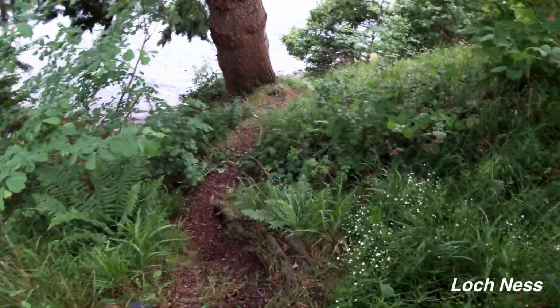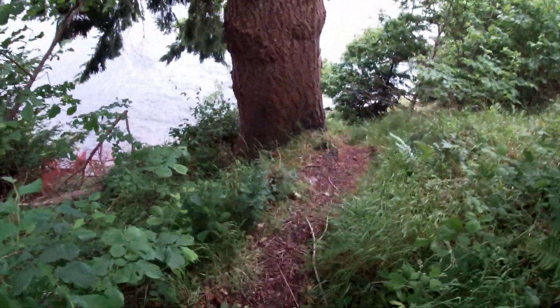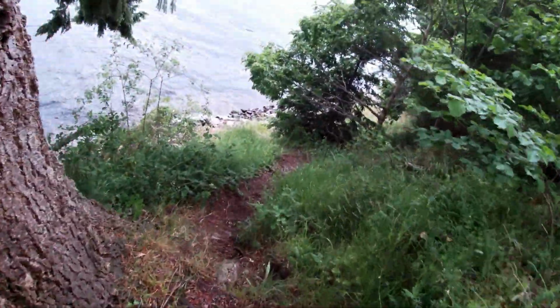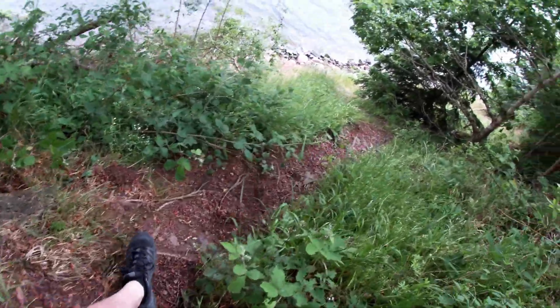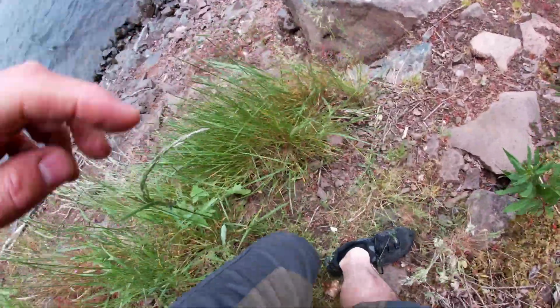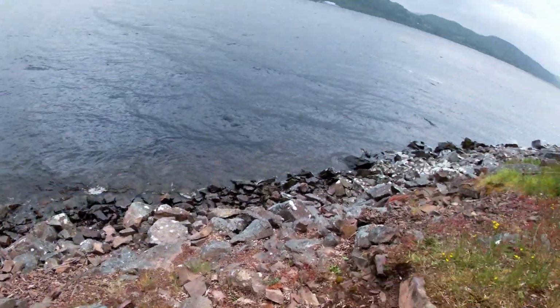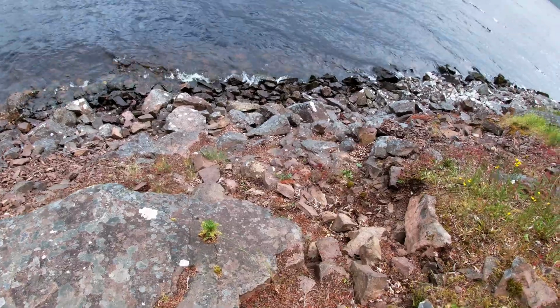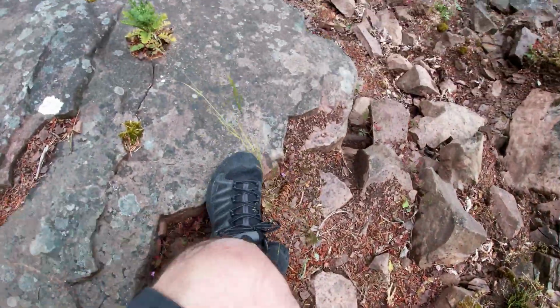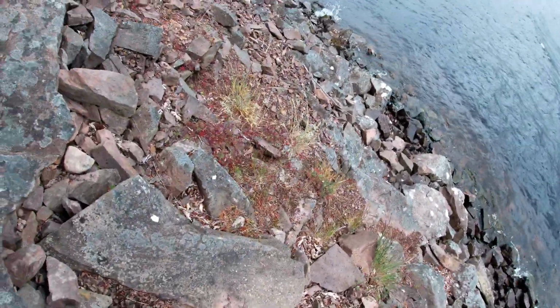Right, so I finally made it. Loch Ness, it was a bit of a drive. There's a little path down here from this lay-by, but it's really tricky to get by. Wow. Oh, made it. Look at this. It's a really steep path down, but you shouldn't really go down here, to be fair.